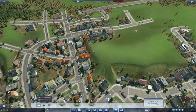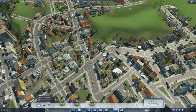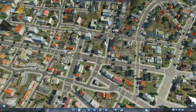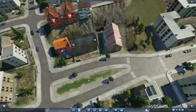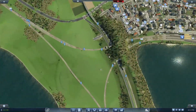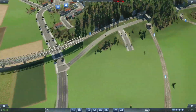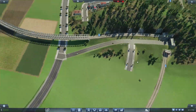There we go. Just ensure that these hills look a little bit better. Okay. Right, so how are we going to fix these? Right. This double road looks a bit odd, but anyway, let's move in from this side. So apparently they want to start building out here. I'm not against that. If they want to build out here, they can.